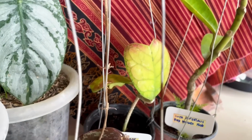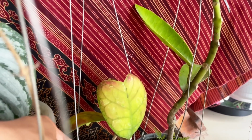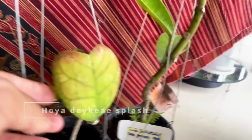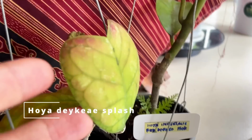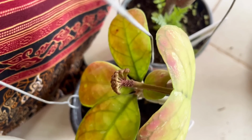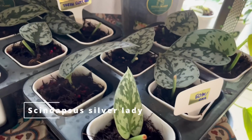One back there here called the Hoya. Is this a Dekii? Yeah, I think so. Is that what it says? Dekii splash. But look at the shape of the leaf here. And then the flower that's coming out, the peduncle here. How cute is that? Here is a silver lady, and it's just cuttings.